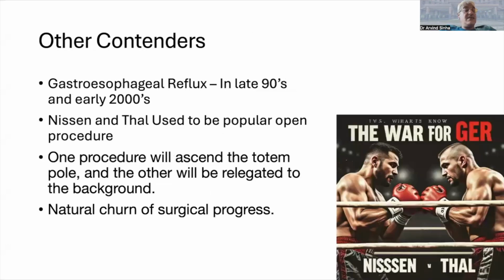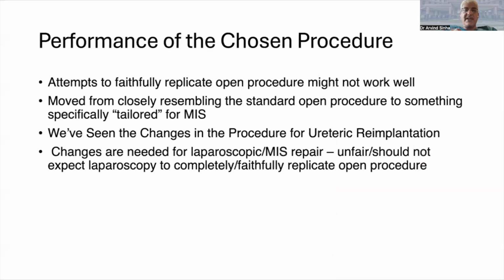It's not just an isolated incident. There are other contenders, like gastroesophageal reflux in the late 90s and early 2000s. Nissens and Thals used to be popular options, and I personally would always do a Thal procedure because it was always simpler as an open procedure to do a Thal procedure rather than a Nissen procedure. And with the introduction of MIS, one procedure has ascended the totem pole, and the other has been relegated to the background, and that is part and parcel of the natural churn of surgical progress.